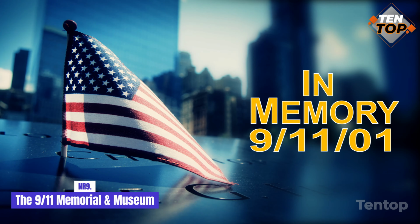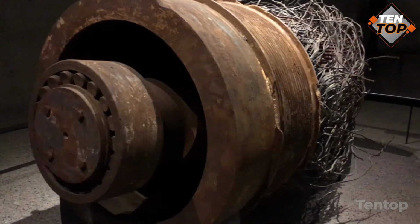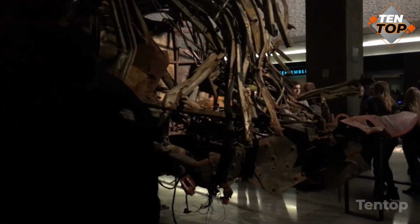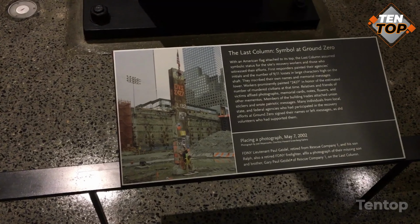Our journey takes a somber yet important turn as we pay our respects at the 9/11 Memorial and Museum. This memorial honors the victims of the September 11, 2001, terrorist attacks. Visiting this site is a powerful reminder of resilience and unity. Have you ever visited the 9/11 Memorial and Museum, and what were your thoughts and emotions?